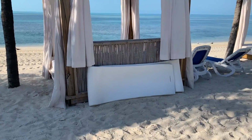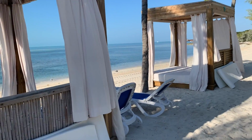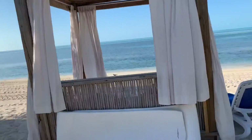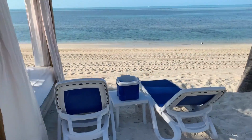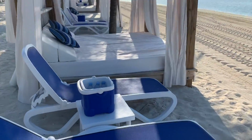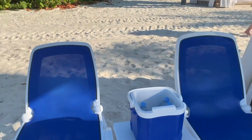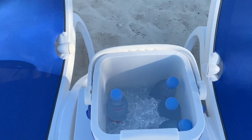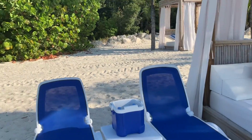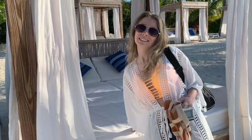We get these two beach mats, these lovely two chairs. I'll walk around because Kaylee is shooting as well for the other video. These are our two beach beds, two beach chairs, our beach bed. We get four bottles of water, which we get unlimited water because we have the drink plan, but it comes with four bottles of water if you don't have a drink plan and you're getting this. And this is our beach bed.